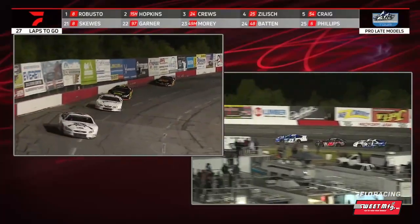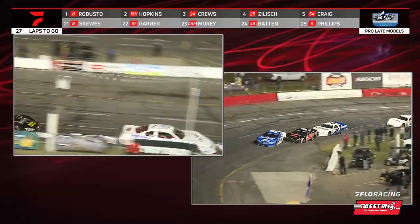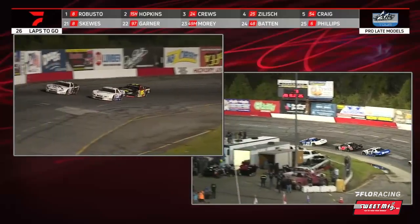That's another factor in this race, that with 27 to go, you see number 49 right in front of them. But they're about half a track behind, but they will catch that traffic if we continue going here. Zilish now up to 4th, ahead of Matt Craig.